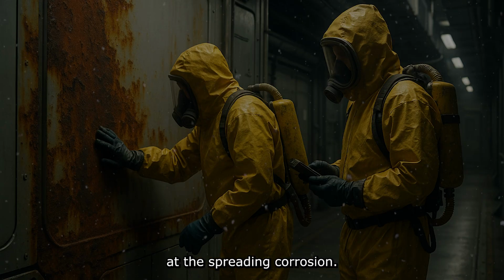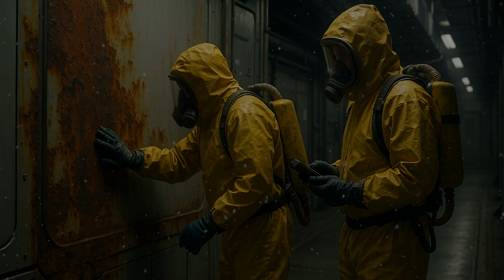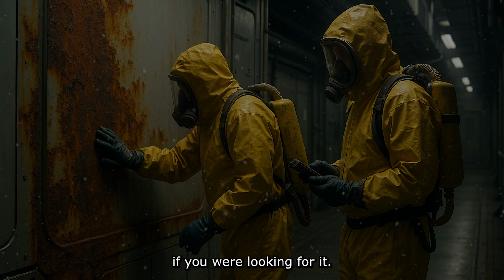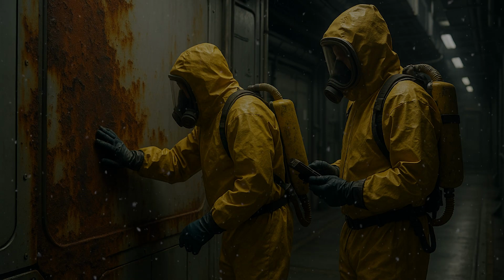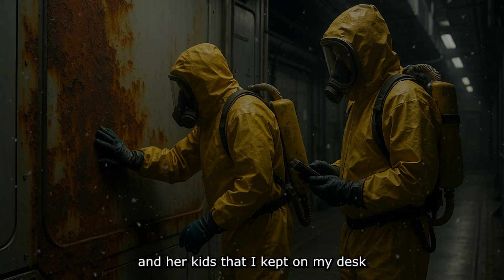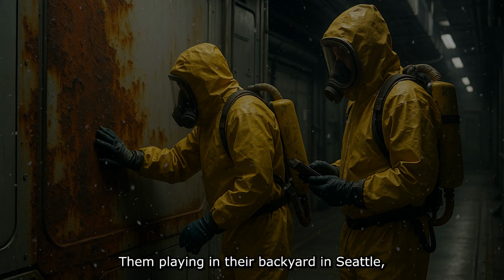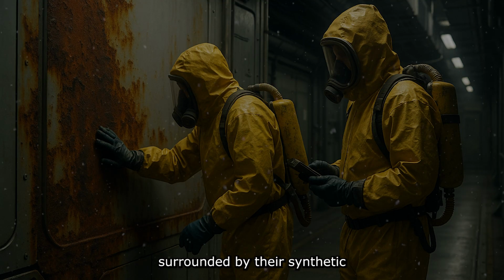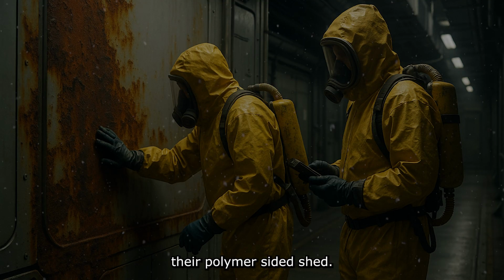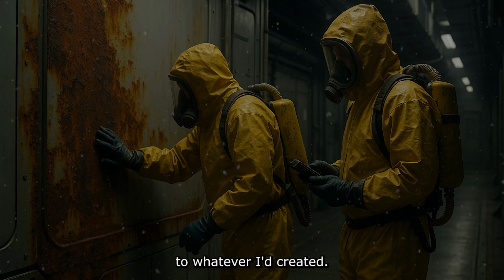I hung up and stared at the spreading corrosion. In the few minutes since I'd arrived, the patches seemed to have grown. Not much, maybe a millimeter or 2, but enough to notice if you were looking for it, which meant this wasn't overnight damage. This was active, ongoing, still happening. The photo of my sister and her kids that I kept on my desk caught my eye. Maya had sent it last week, them playing in their backyard in Seattle, surrounded by their synthetic playground equipment, their composite deck furniture, their polymer-sided shed. Everything modern life depended on. Everything that might be vulnerable to whatever I'd created.